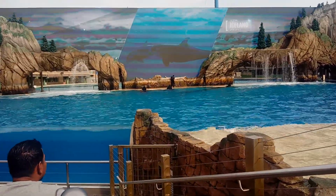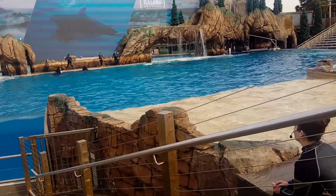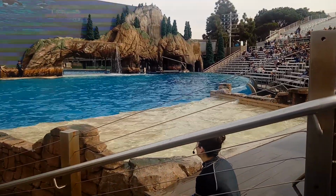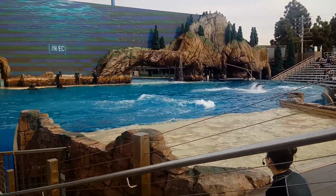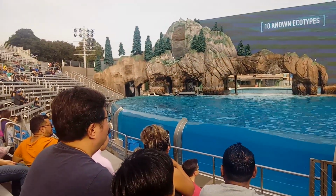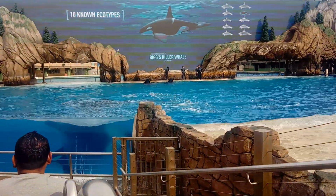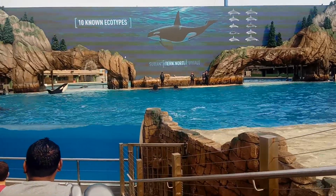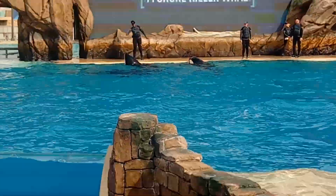While they are found in every ocean, orcas living off the coast of Iceland are quite different than those near Costa Rica. In fact, there are at least 10 types, or ecotypes, of killer whales. An ecotype describes the differences between killer whales' size, physical form, prey, social structure, and habitat. As you can see, the differences are subtle, but noticeable when compared side by side.